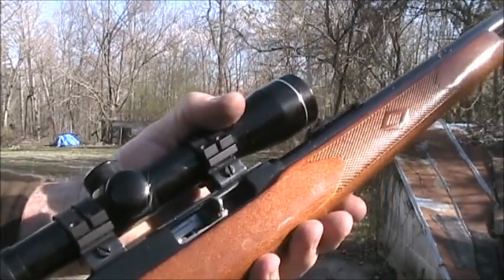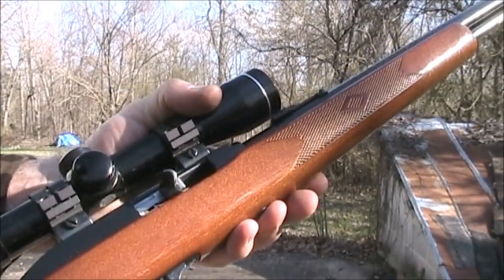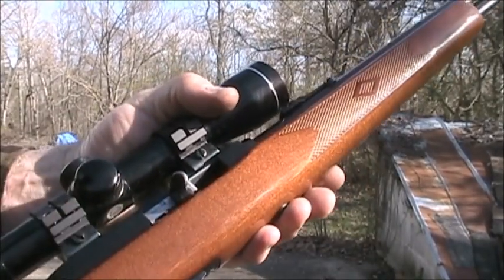As you can see, the bolt stayed open. I really like that feature. That's nice. That's a feature you don't see on the older Marlin Model 60s, but that is definitely an improvement.